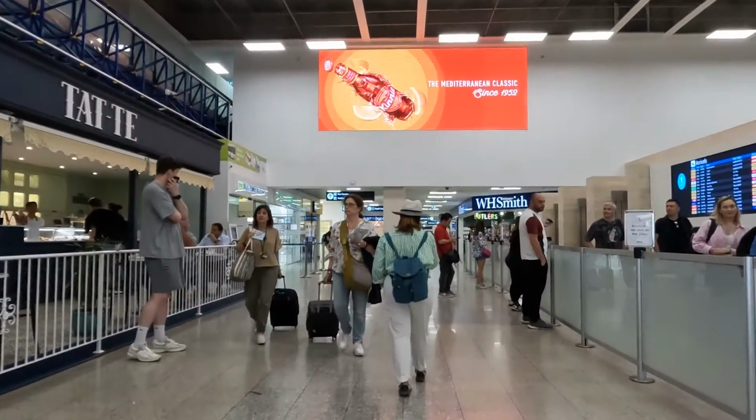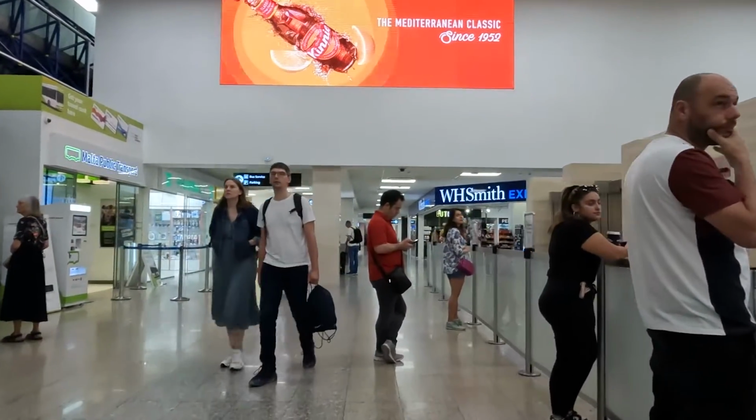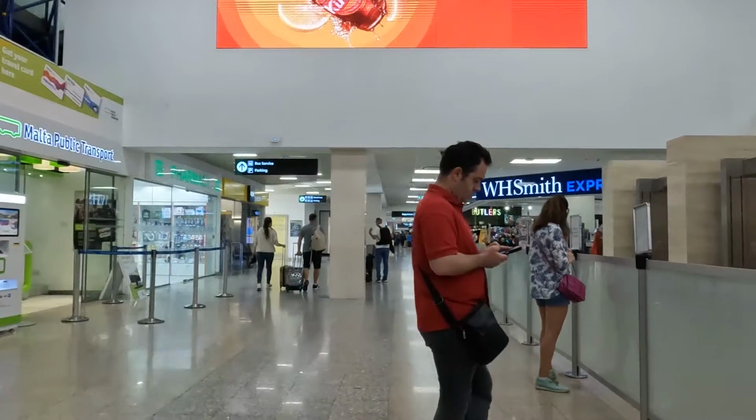Now, if you're looking to grab a little bit of food before you get in a taxi or a bus, there's food options here, but I'm going to this section.